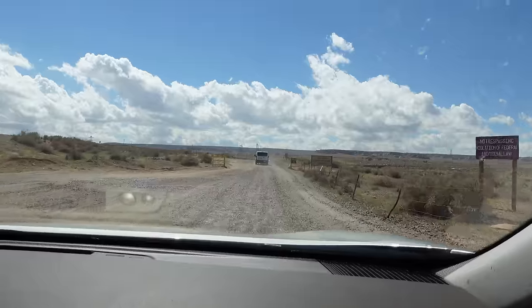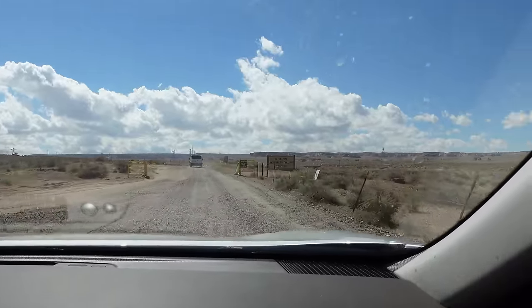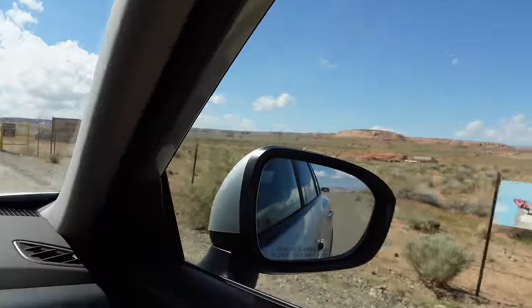Right, here we are at the Lower Antelope Canyon. So to see this, you've got to book a tour. You can't just go and do it yourself.